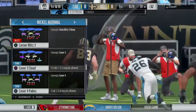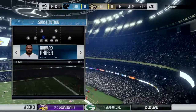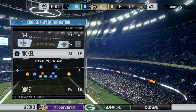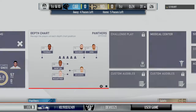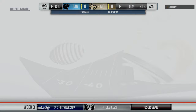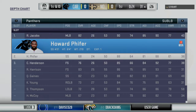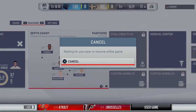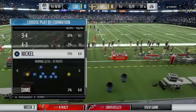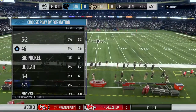One thing you're hoping for when you run drag routes, if you're able to hit a receiver in stride, he can pick up a lot of yardage after the catch. But in this situation, the defense was effective, able to stop him before he could get a good head of steam going.